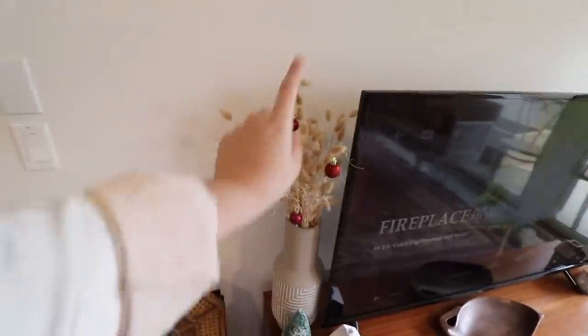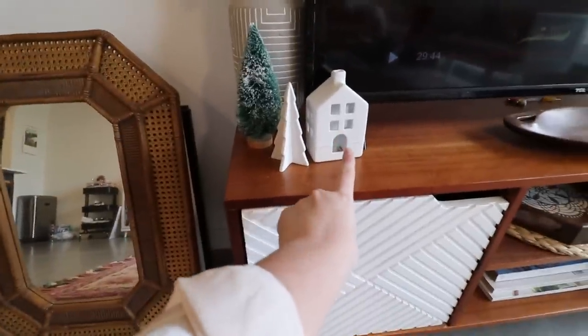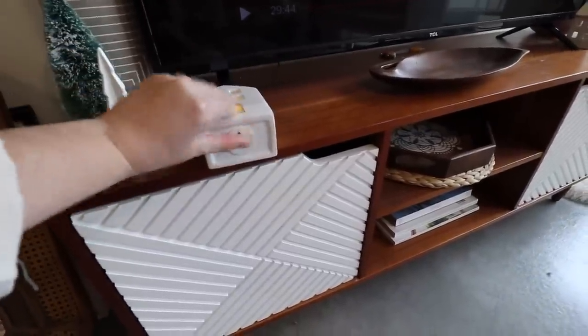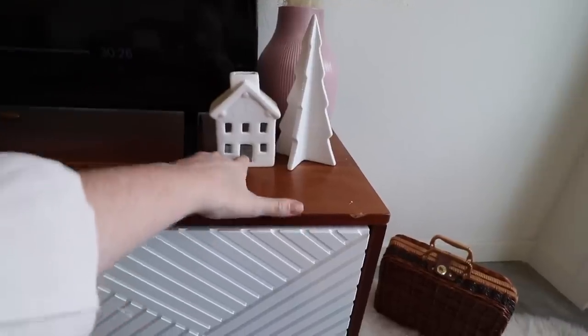And I also put my extra little ornaments on this thing because I felt like this was not Christmassy at all. And I got this one this year from Target, but all this stuff is from Target. I just love these little houses. Oh, I should turn it on actually. Look at that. And then I have another one over here. This one I got last year, I think, and it didn't come with a light thing. And then I got the little tree.